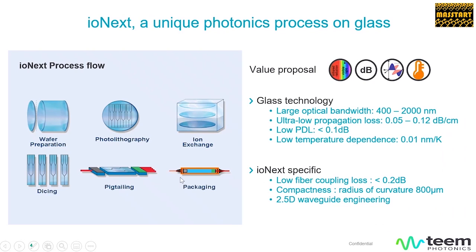So what is ioNext? Basically it's pure glass photonics. It's close to PLC, planar lightwave circuits, but involves no etching. We start from an old silica wafer, a proprietary glass melt close to SiO2. We deposit an aluminum mask on it, and through a photolithography step, we make openings where we want the waveguides to be created. After this step, we step out of the clean room.